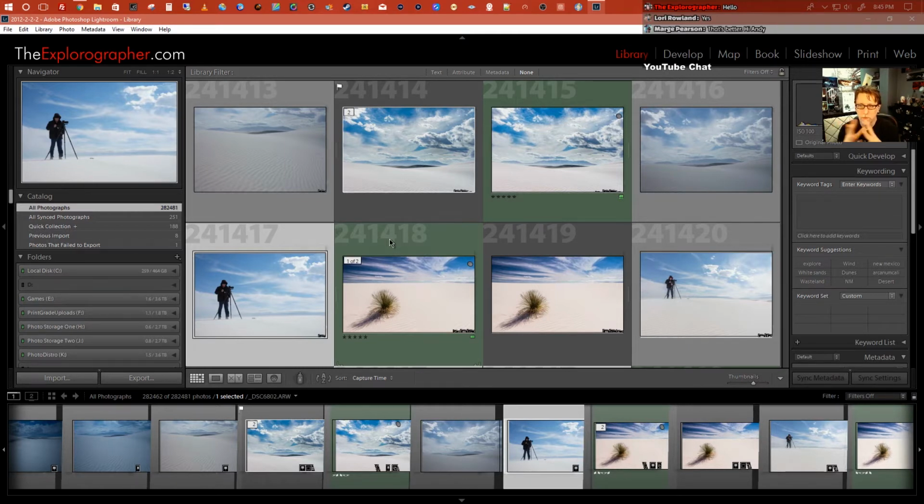So when Lightroom closes about once a month, it nags you with a little screen that says, would you like to update? And I put it off all the time, which is bad. But tonight I'm going to show you a quick and simple way that you can back up your Lightroom catalog.